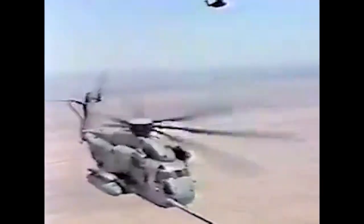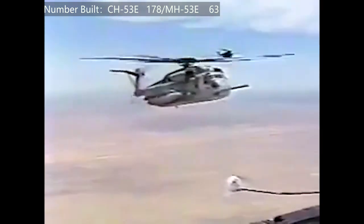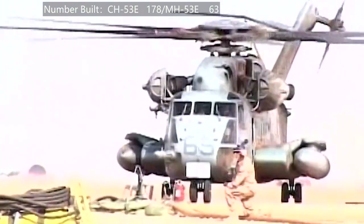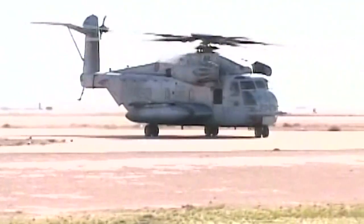Since the first Super Stallion entered service in 1981 and the last aircraft with life extension upgrades were delivered in 2003, the Marine and Navy Stallion fleet has been facing aging airframes, high maintenance costs, and other issues.